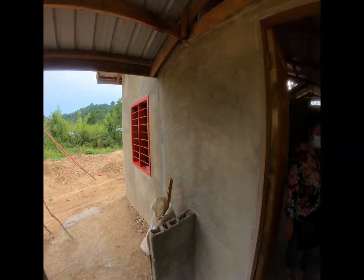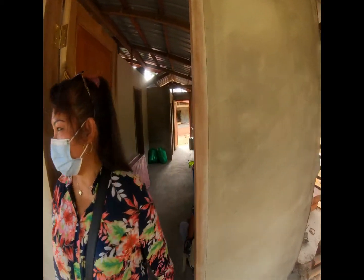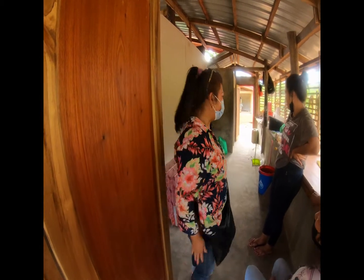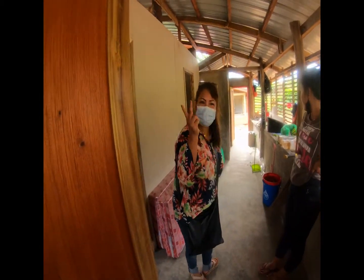House number one. Yay! Done! The new house is done. Almost done. These doors were all handmade.